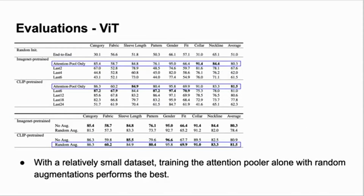Here, we show some quantitative evaluations. These are empirical findings from our experience of fine-tuning the ViT model. Because we have a relatively small-scale dataset, we found that training the attention pooling layer only produced the best results.